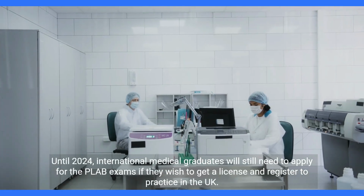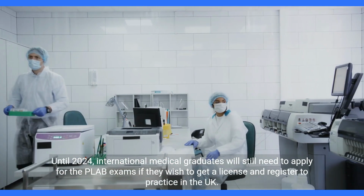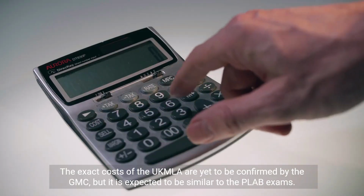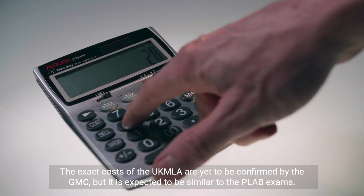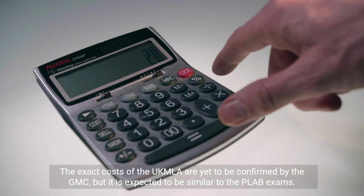Until 2024, international medical graduates will still need to apply for the PLAB exams if they wish to get a license and register to practice in the UK. The exact costs of the UKMLA are yet to be confirmed by the GMC, but it is expected to be similar to the PLAB exams.